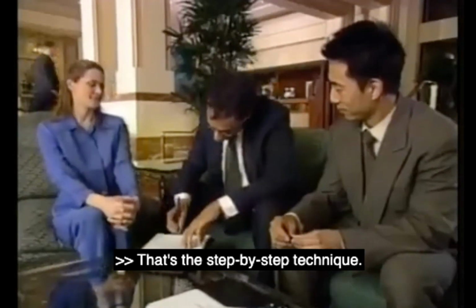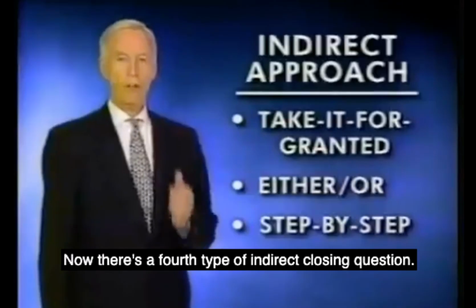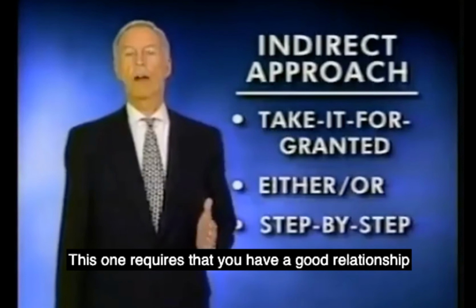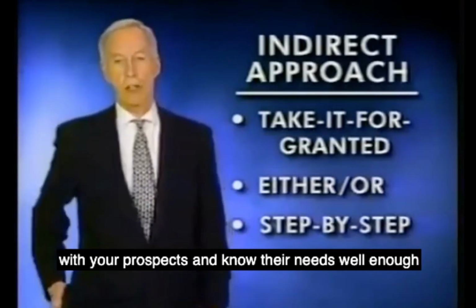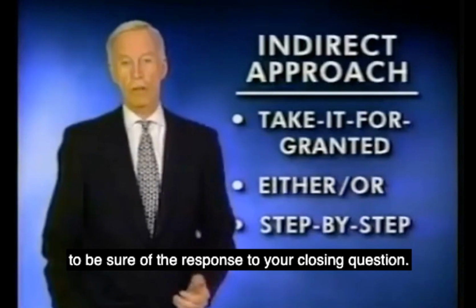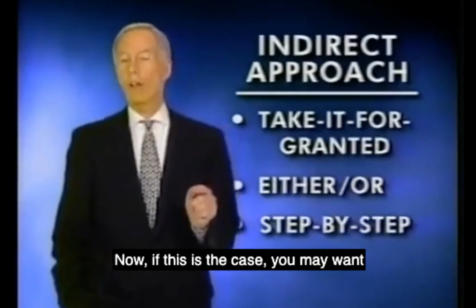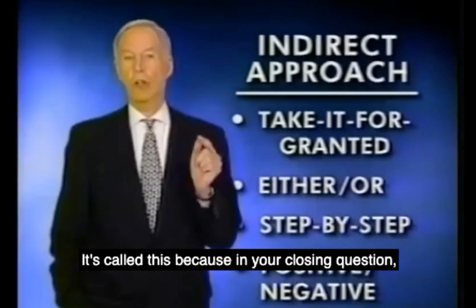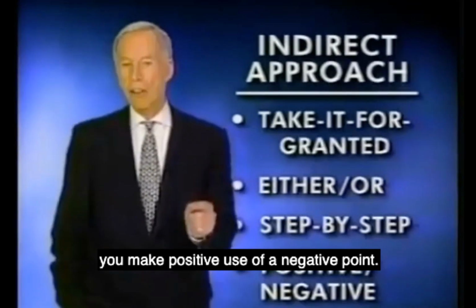It's called this because in your closing question, you make positive use of a negative point. Well, we've known each other for a long time, and you know that fractional jet ownership is used by a lot of pro golfers. And you know that this is a whole lot of airplane, Colby. By the way, did I tell you this plane received the highest rating in the industry? Yeah, you told me that, and I know it's a whole lot of plane. I just wonder if I can stand the cost. Boy, you get what you pay for. You know that. Well, I still got to give this a lot of thought.